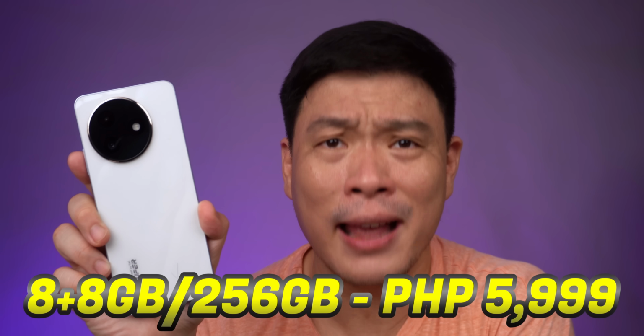So itong Itel S24 na may 8 plus 8 gigs of RAM and 256 gig of storage, pretty huge, would be priced at 5,999 pesos, which is a promotional price from its original price of 8,999. Click the link on the description box below para makuha nyo at this price point na sinabi ko, 5,999.